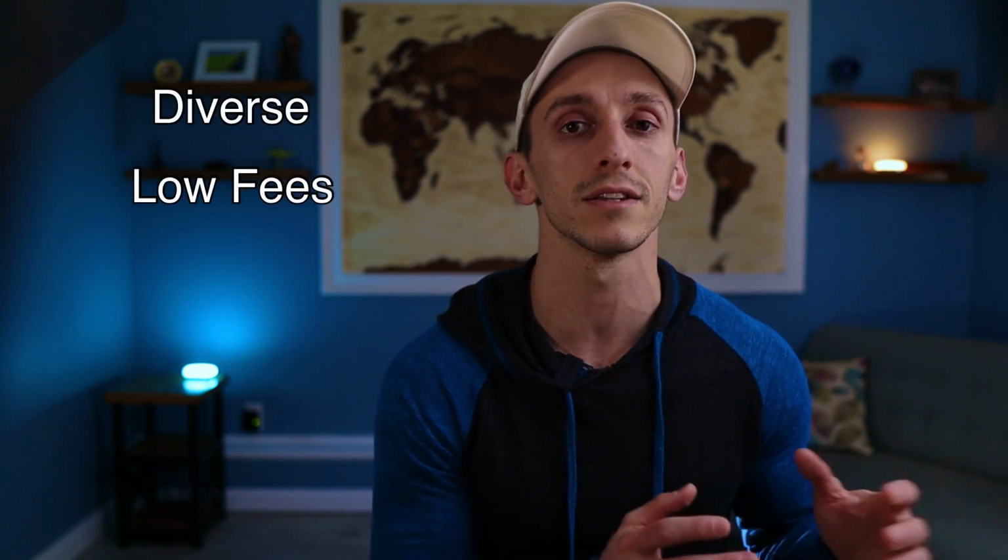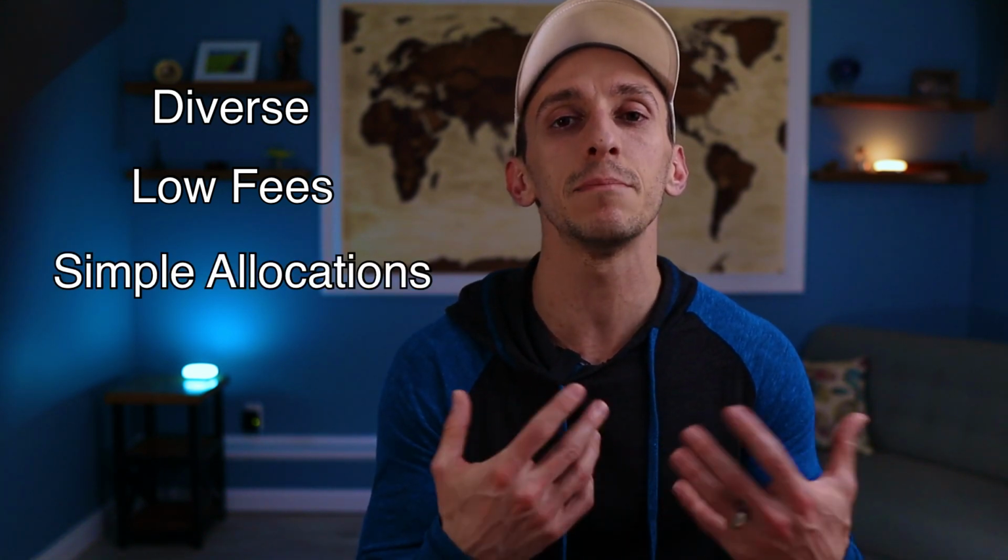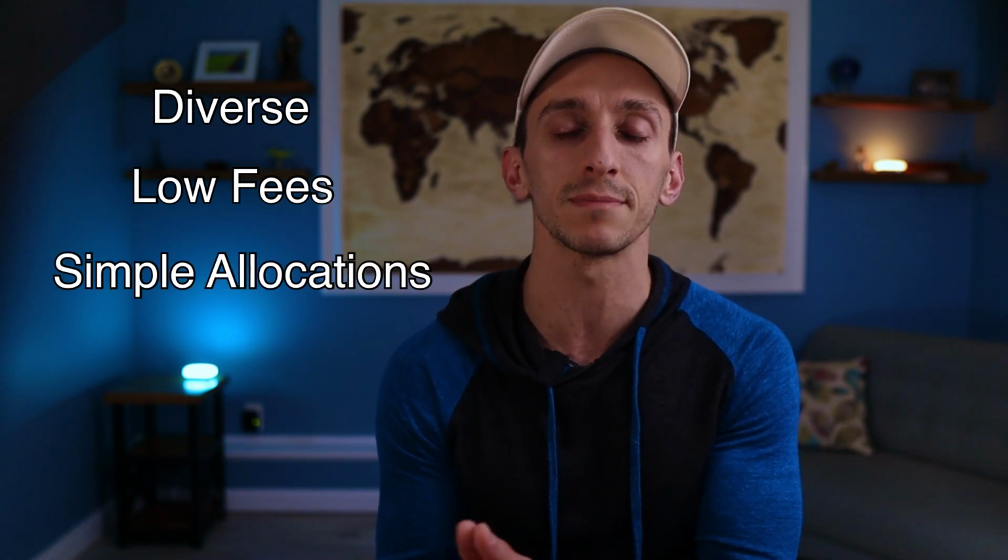And if you're looking for a simple investment portfolio, then the Boglehead or the lazy portfolio just might be the right option for you. Now, the principles of a 3-fund portfolio is that you want it to be a diverse portfolio that has low costs, meaning low expense ratios. And you want it to have simple allocations and lower risk by using index funds or ETFs. So you're not picking individual stocks because those can be more volatile.